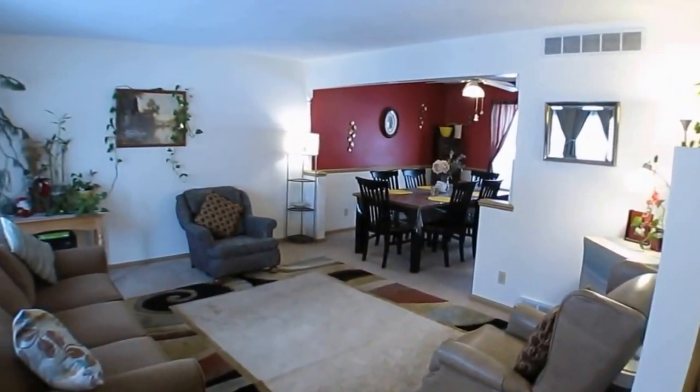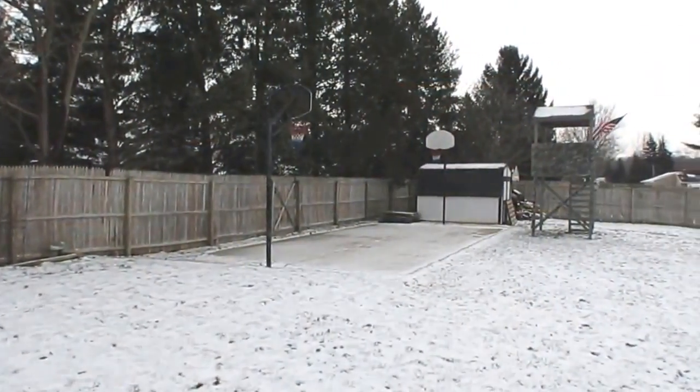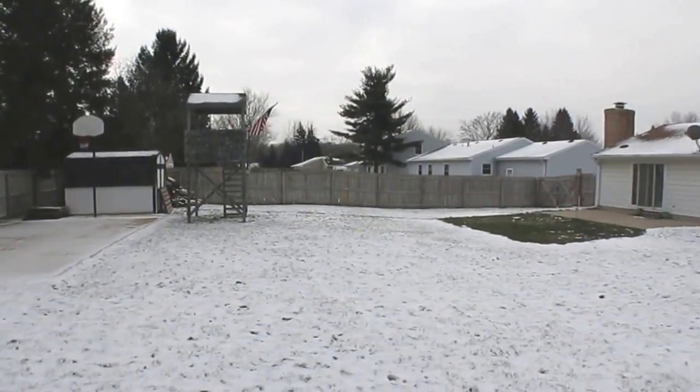The basement is finished and the washer-dryer are included. The garage features new doors. This house is very well kept.